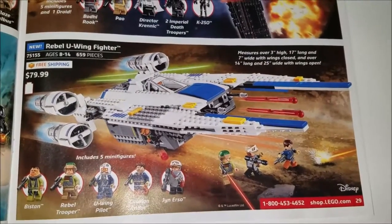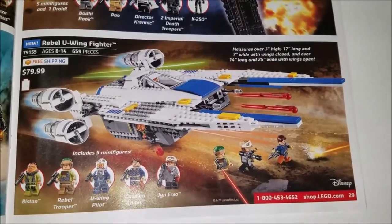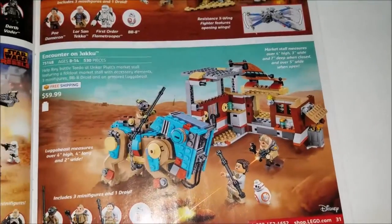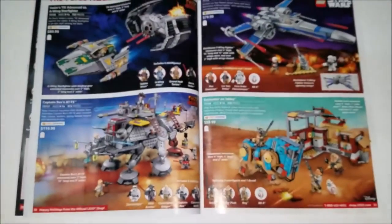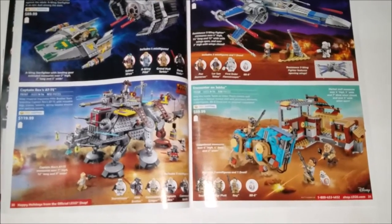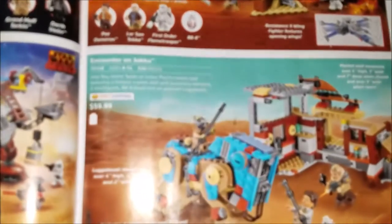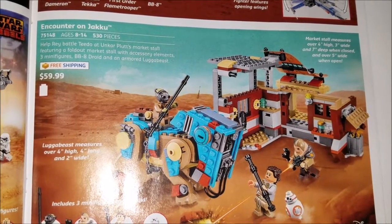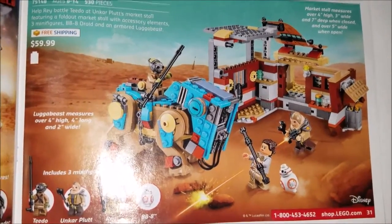We've got the Rebel U-Wing Fighter. Not sure what I'd do with this, so I will just be picking up the figures for this set. All right, on our next page of Star Wars, we have an updated Captain Rex's AT-TE, and we have the Encounter on Jakku. Two good sets that I would recommend getting.